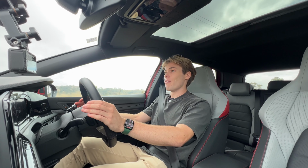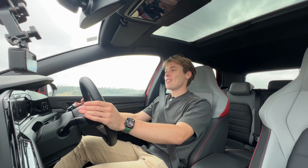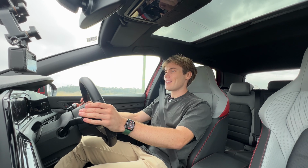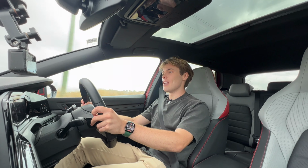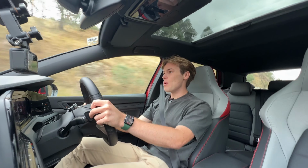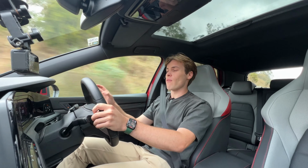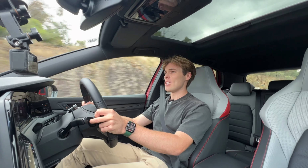Obviously, it is a Volkswagen Golf. There's no mistaking it for that. And also, you can definitely tell why this car is so popular. It definitely has that everyday usability just in the ergonomics and comfort of this thing. Now, I'm starting off this review in Sport mode because that's the mode everyone's going to jump into. And this is the sort of acceleration you can expect from a GTI.